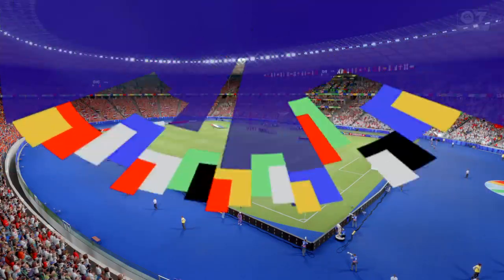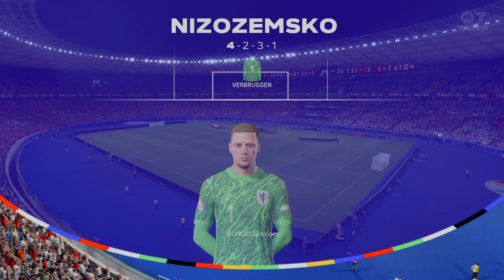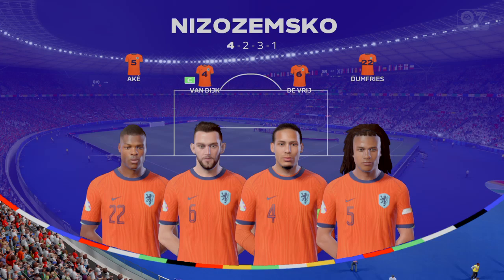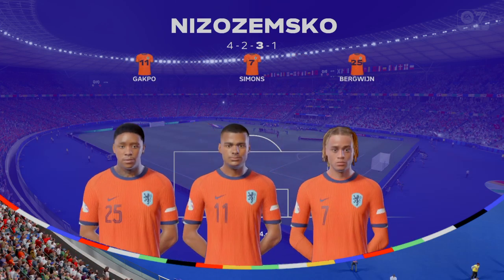Here's the starting 11 for the Netherlands. Well, although it's down as a 4-5-1, it's more likely to be three players in behind the main centre-forward, and those three are key to this team's creativity.